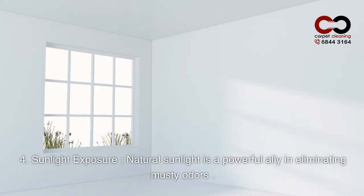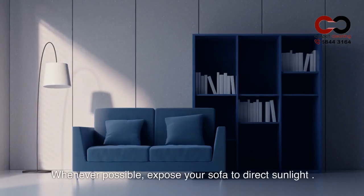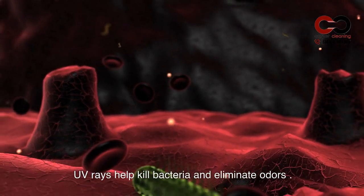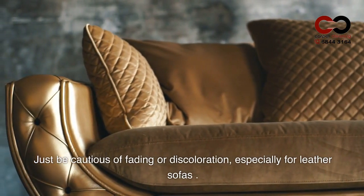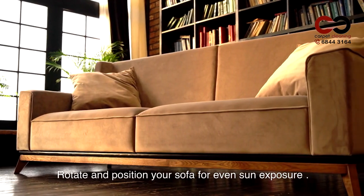4. Sunlight exposure. Natural sunlight is a powerful ally in eliminating musty odors. Whenever possible, expose your sofa to direct sunlight. UV rays help kill bacteria and eliminate odors. Just be cautious of fading or discoloration, especially for leather sofas. Rotate and position your sofa for even sun exposure.